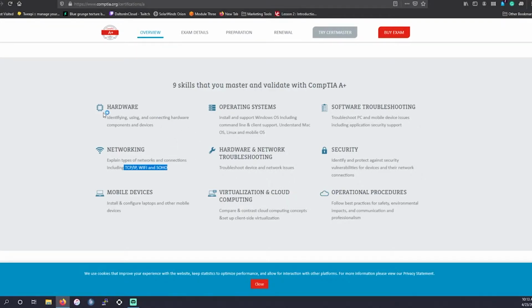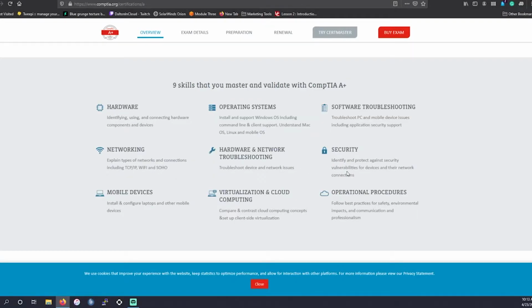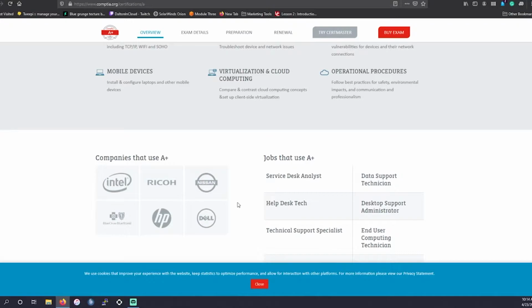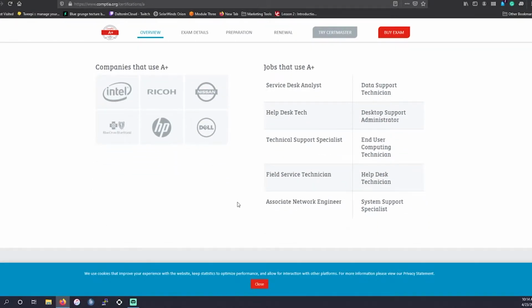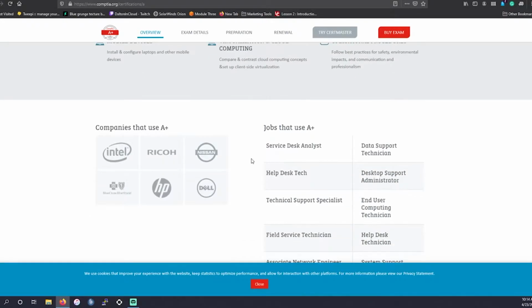So this covers a lot of domains, a lot of topics, not just 9 different topics. It kind of goes, as I call it, a mile wide and an inch deep. So it covers all these topics, but it doesn't get too far into them. You're not going to need to know that much about them. So honestly, don't let this discourage you.